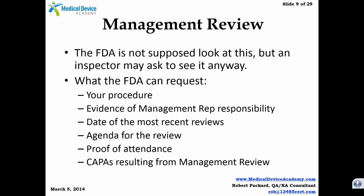But if you have a whole bunch of management reviews that you've conducted and no CAPAs resulting from the management reviews, then they question whether these management reviews are even effective. So that's how they get at management review, even though they're not supposed to look at the minutes. So they can ask for certain things.